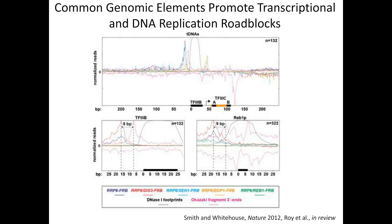What's actually happening here is, if you look at the bottom left panel, the RNA polymerase is coming in from left to right on the plus strand, and the black bar at the bottom represents the protein binding site. And so what we conclude here is that RNA polymerase is actually physically hitting the TF3B protein, and that the distance between the leading edge of the RNA polymerase and the active site of RNA polymerase is roughly 16 base pairs in this case. DNA replication, what we can conclude is the DNA polymerase has a shorter distance from the active site. So perhaps this DNA polymerase is slightly smaller, and so it can get closer to the roadblock.